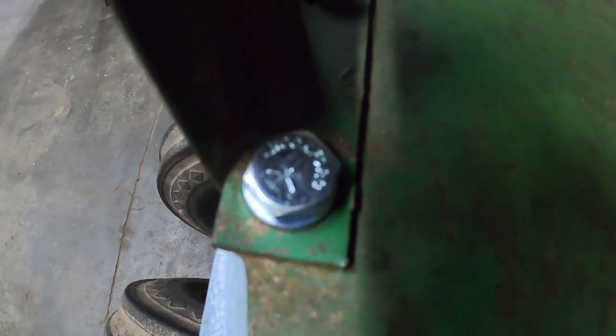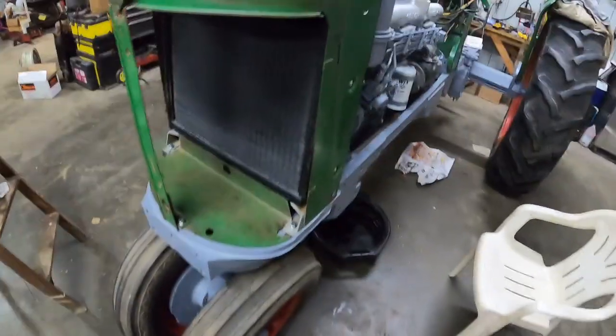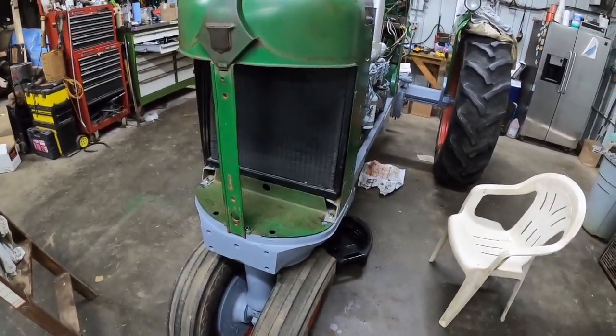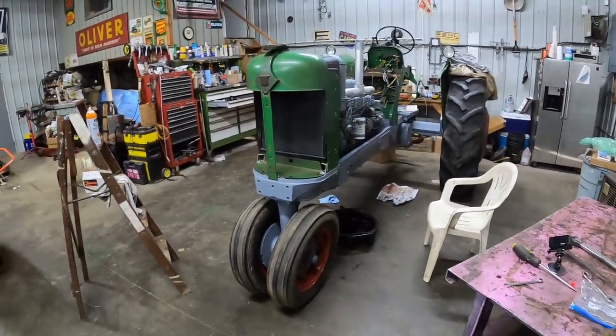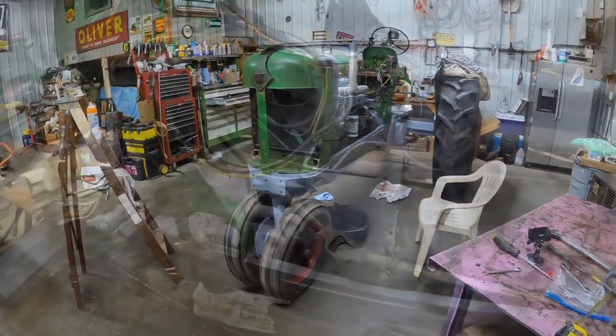He even got new Rockford bolts. Rockford is what Oliver used for bolts back then. She's starting to look like something. Let's get some radiator hoses tightened up.